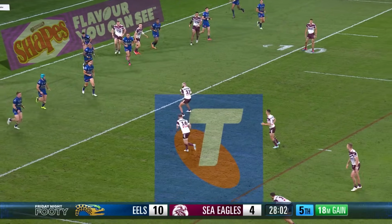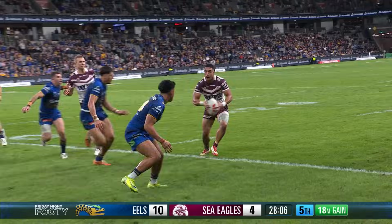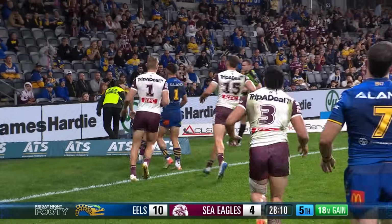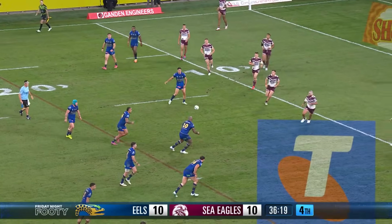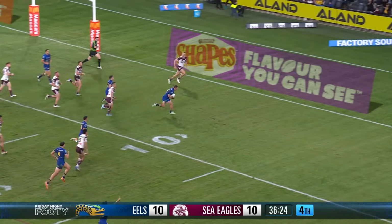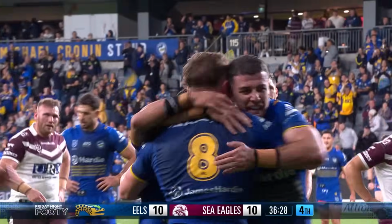Brooks and Trbojevic cooking something up on the left here. Here they go. Turbo, Kohler. Oh, Hopewadi, it's oh so easy. Untouched this time. Parramatta are inside the Westpac red zone. Back to Barlow. Hawkins. Oh, beautiful. Williams running a great line. And Parramatta regain their lead.